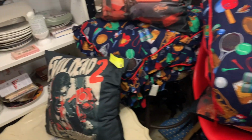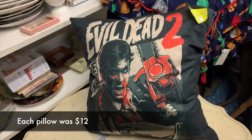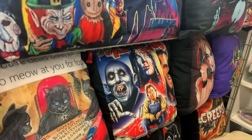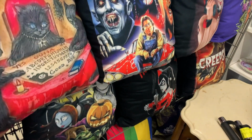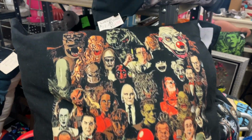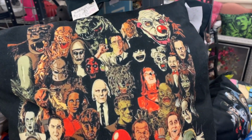Chucky with Toy Story 4, Evil Dead 2. Everywhere you looked, there were different horror pillows. And for something like this, I am just a little bit wary because I'm not sure where this person is getting these pillows. They look handmade. I really liked this one with all these different horror icons on it. Especially they've got Peach Fuzz on there.